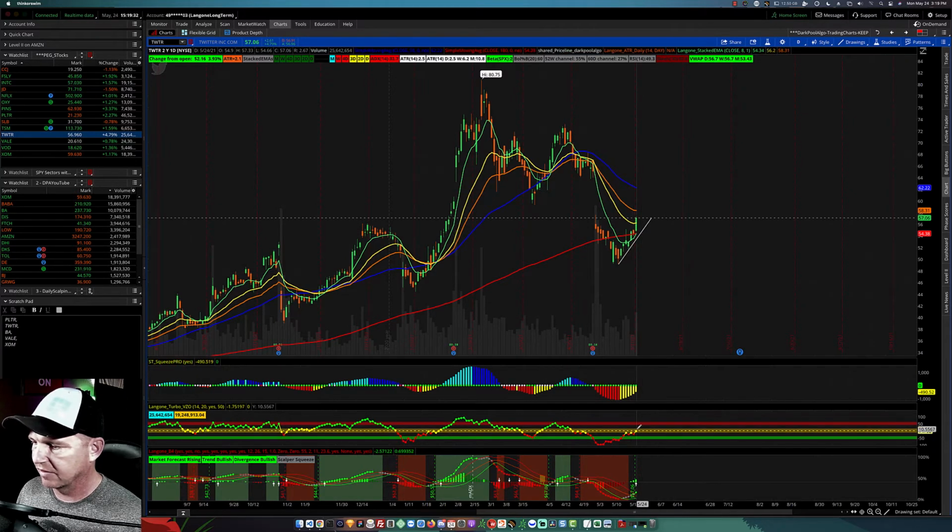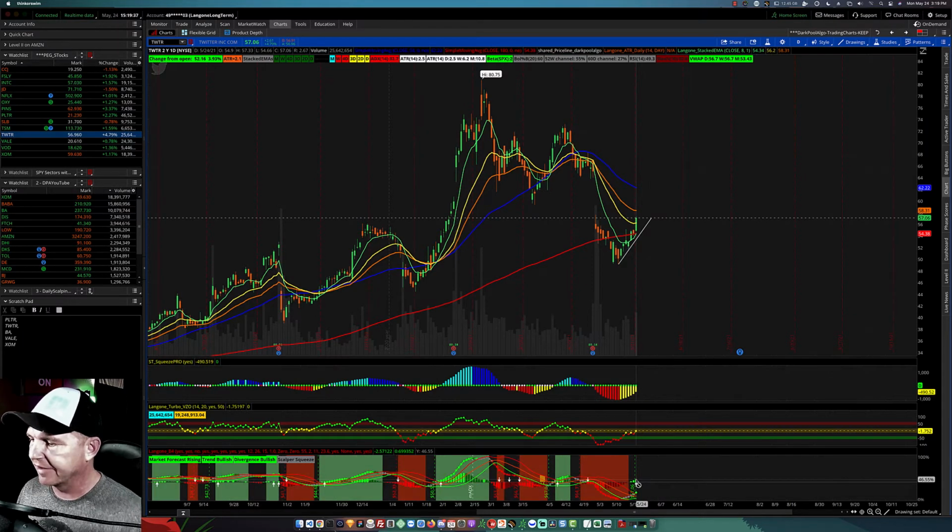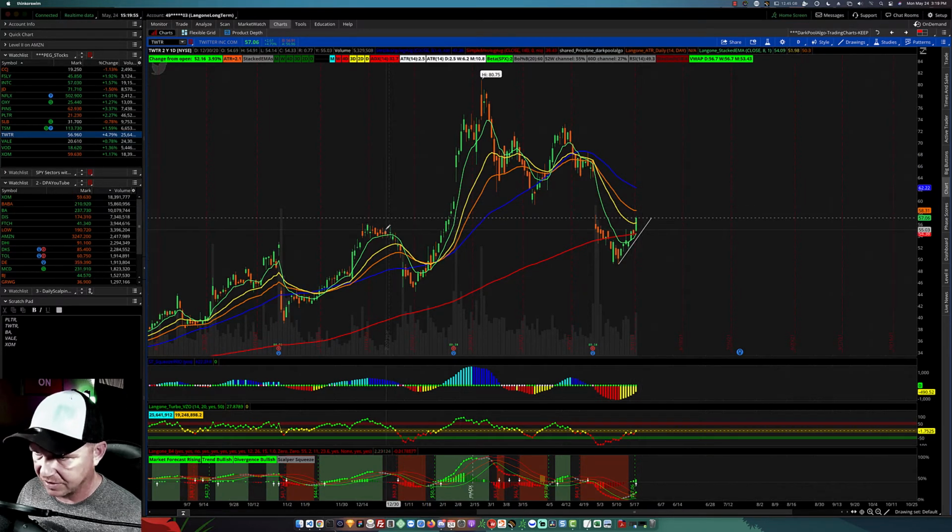However, we've got nice neutral volume. That slingshot effect on the Squeeze Pro is happening. We just got a buy signal from our B4, which means that our RSI signal line just crossed above the Bollinger Band, and the MACD is positive and increasing. We came in, we closed above the 21 EMA on the daily. We didn't quite hit the 34 or the 50 yet. Those are obviously going to be next targets.